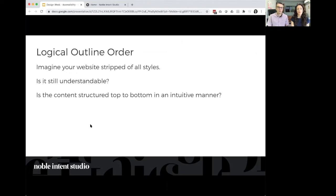So one more thing to think about is what is the outline order of your document? What we like to do here is think about if you were designing your website in Microsoft Word, how would you do that with headings and table of contents and links, and making sure that it still makes sense top to bottom, structured in an intuitive manner.